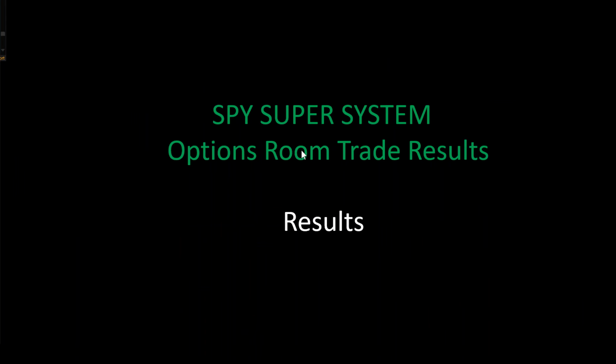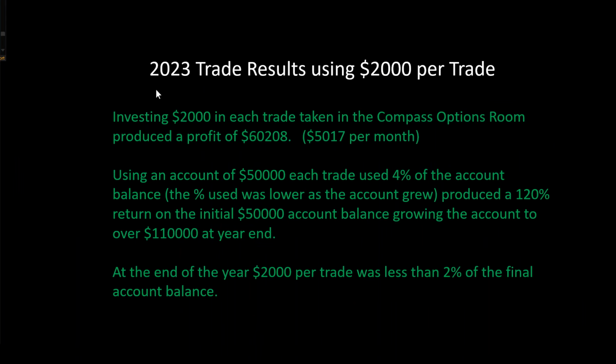All right, so here's the trading room results in 2023. These are all the trades that are in the room. 2,000 invested in each trade. If you took them all, it produced us a little over 60,000. 5,000 a month average profit. 2024, 45.81, a little less.